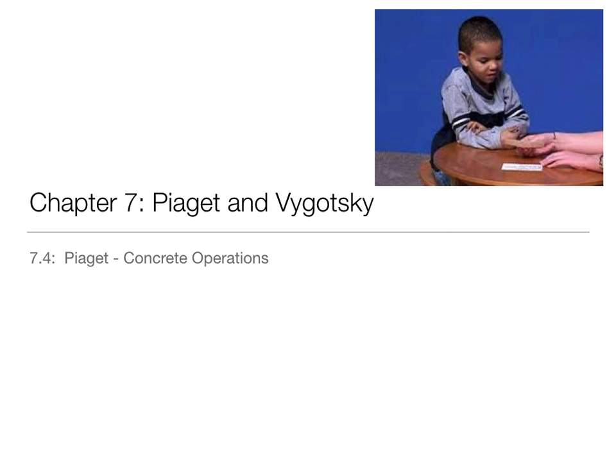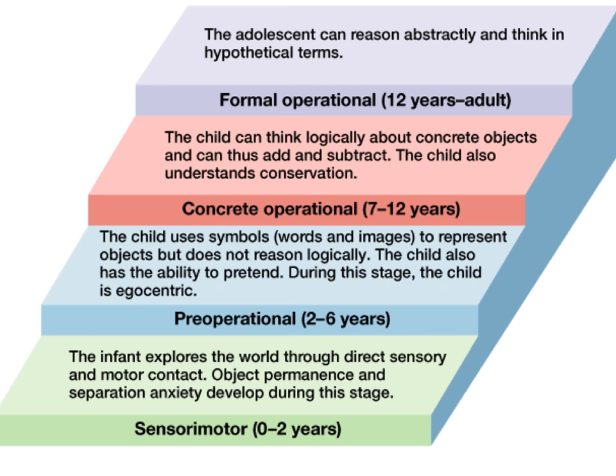This is the fourth video where we are talking about Piaget's cognitive developmental theory, and we're looking at the concrete operations stage. So again, as a recap, concrete operations is roughly from 6 to 7 to 12. Again, these are ranges. They're not concrete rules. This is when children can think logically about concrete objects. They can add and subtract. The children also understand conservation.